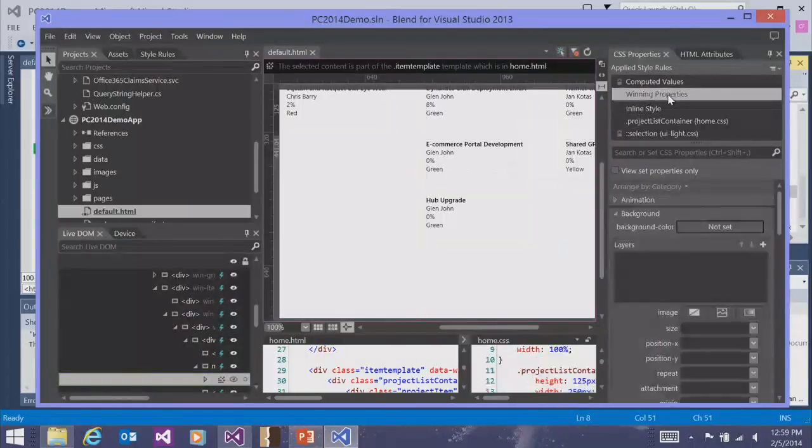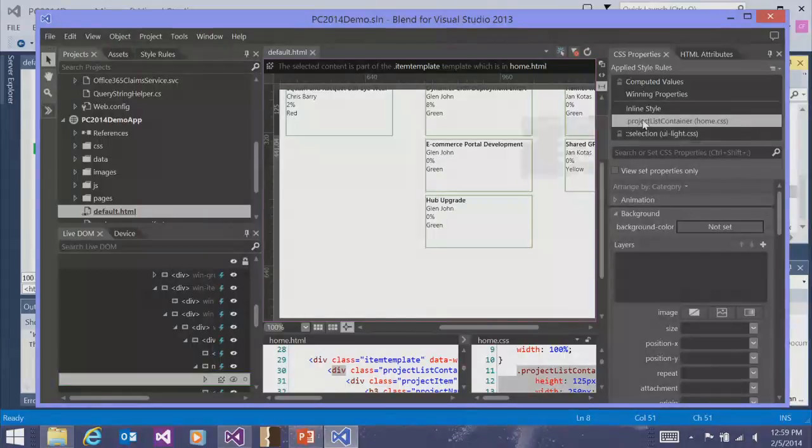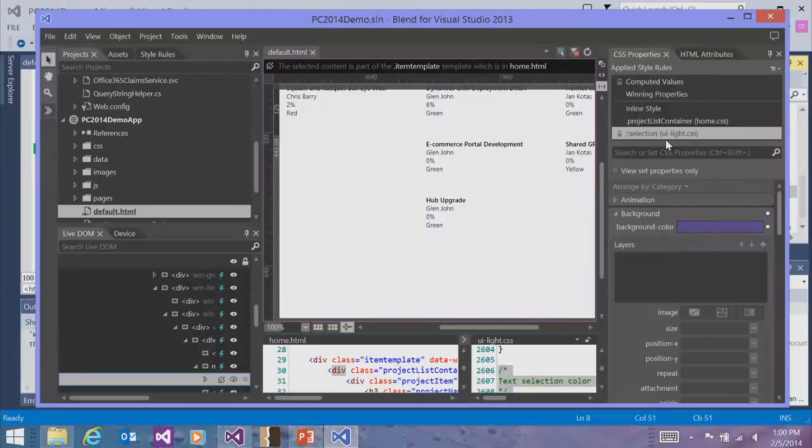And notice what I also like about this. CSS stands for cascading style sheets, right? I always have a hard time when I changed it here, but it didn't change it in the app. So where is it getting the style from? What I like about Blend is this whole winning properties. I can actually see where the last style is coming from, why it's acting that way, and then correct it. So for example, I have the list container, which is my style, and then I also have this light CSS. You saw me change it, right?